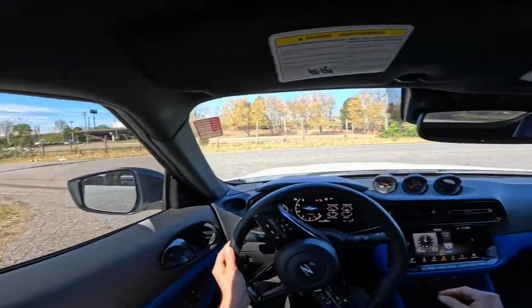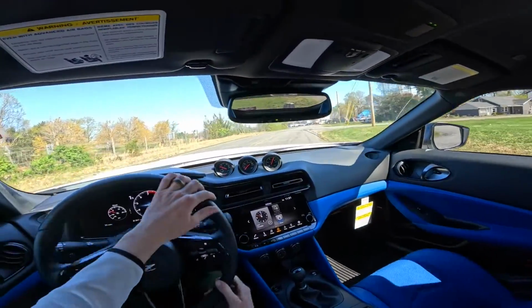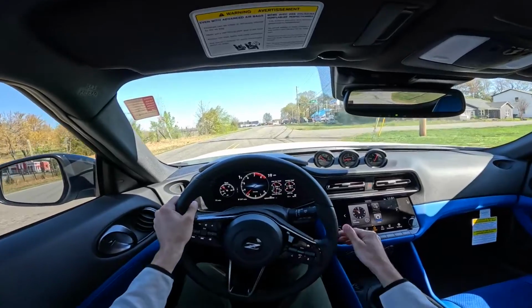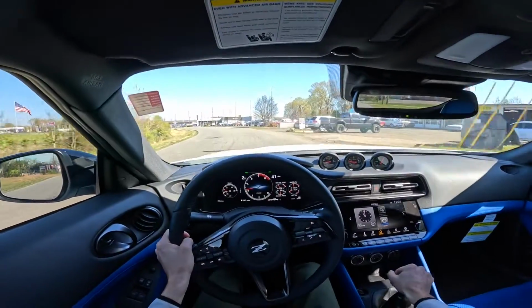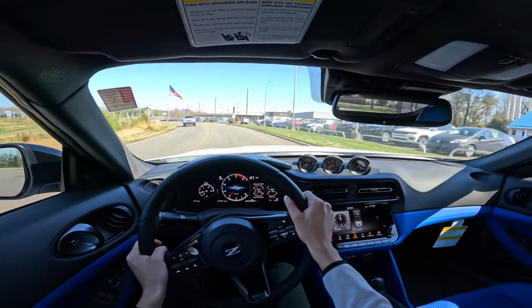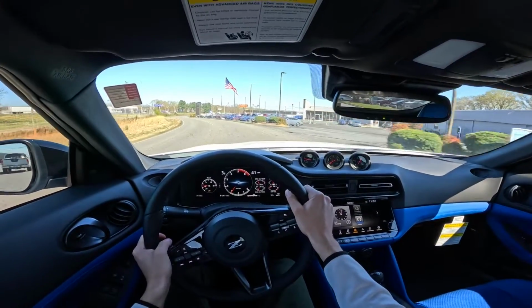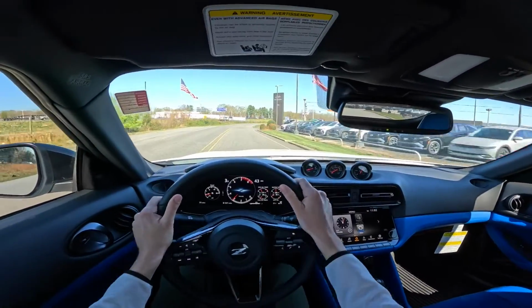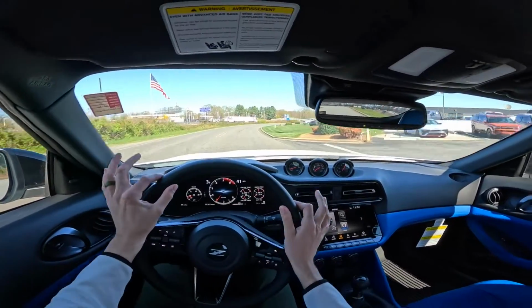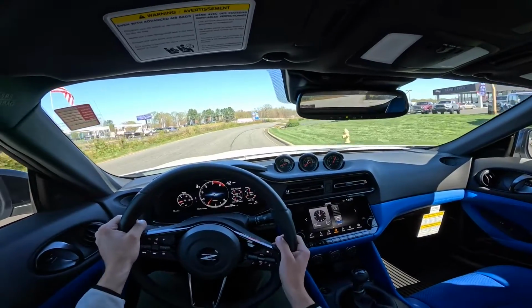And then if we get up to speed, there's a little bit of lag in the low RPM. Once you hit about 4,000, that's when the power starts coming to life, and it packs a punch. This is a pretty fast car, especially in a straight line. The steering weight is pretty nice, has a really smooth left to right, so it's an easy car to handle.